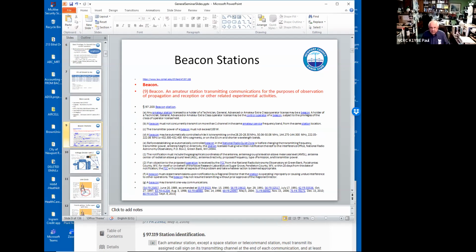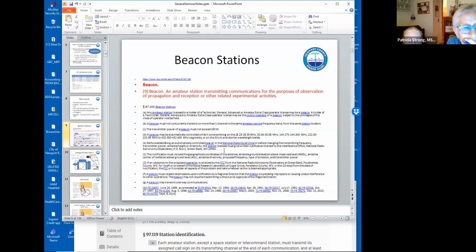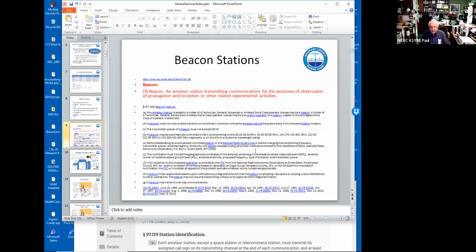By the way, there's an interesting point in here too. There's this thing called the National Radio Quiet Zone. It's in Virginia, West Virginia. There's several of them. And this has been around a long time. Near nuclear.